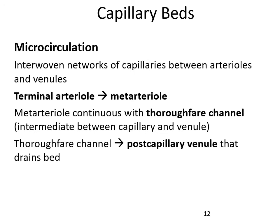Okay, so the capillary beds, this is the microcirculation. These are interwoven networks of capillaries, and they're found between arterioles, which are called terminal arterioles, and venules, which are called postcapillary venules. So there is a shunt that goes through the capillary bed if you want to bypass the actual capillaries in the capillary bed. And usually there's around 10 to 100 capillaries per capillary bed.